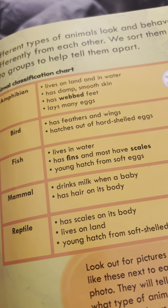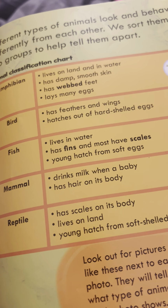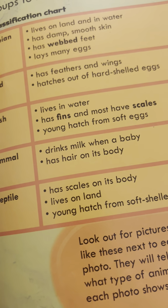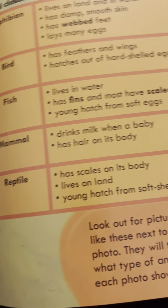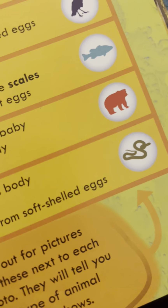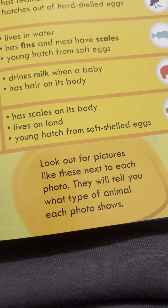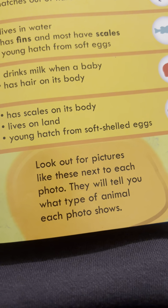Fish: lives in water, has fins, and most have scales. Young hatch from soft eggs. Mammal: drinks milk when a baby, has hair on its body. Reptile: has scales on its body, lives on land, young hatch from soft eggs. A bear is a mammal, and a snake is a reptile. Look out for pictures like these next to the photos. They will tell you what type of animal each photo shows.